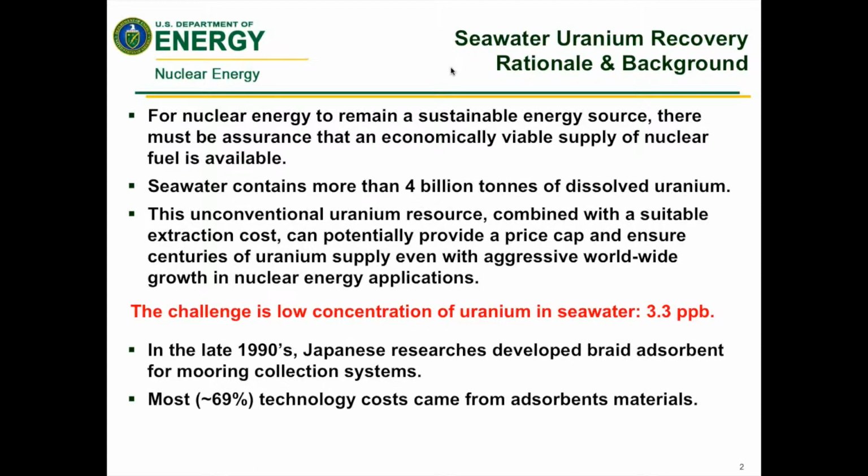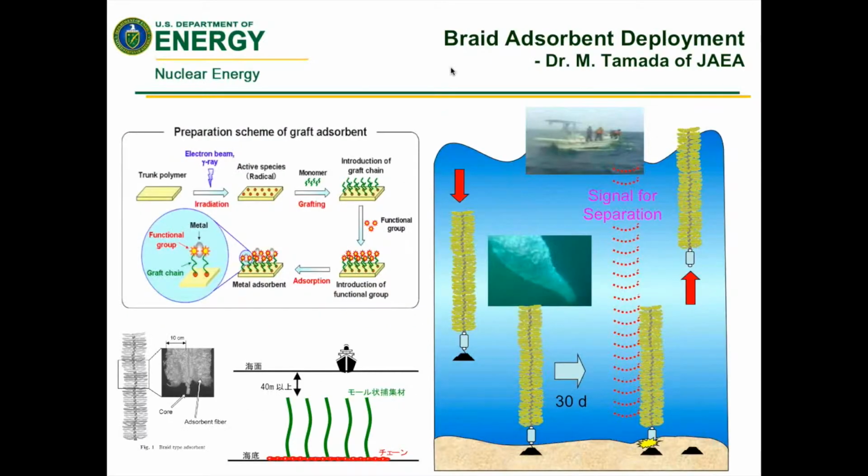Here's the technology description on the screen. On the upper left side, you can see the preparation scheme of the grafting absorbent material. The Japanese use an electron beam, E-beam, or gamma ray to irradiate polymers to generate some radicals, and then incorporate monomers and a functional group, and then produce this sorbent material. Then they deploy it in the seawater, in this case at the Okinawa site. After 30 days, they harvest this material, let it float to the surface, and then collect it and extract the uranium from the system. So again, the beauty of the mooring system is that it does not use a pump method. Instead, the seawater current carries the uranium to the material.